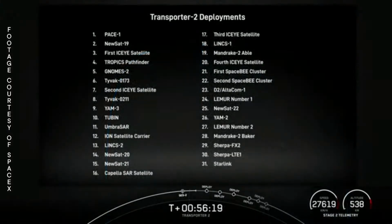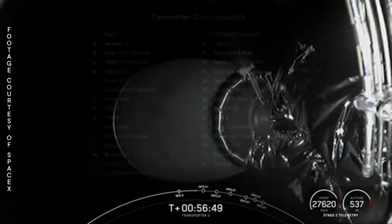This is a look at the order of deployments between now and the final deployment around the T+1 hour and 27-minute mark. You should hear the call out from our mission operators as each deployment happens. And keep in mind, most of these deployments include multiple satellites. So while there are 31 deployments, at the end, we will have put 88 satellites into orbit, again, including our 3 Starlink satellites. We are about a minute away.